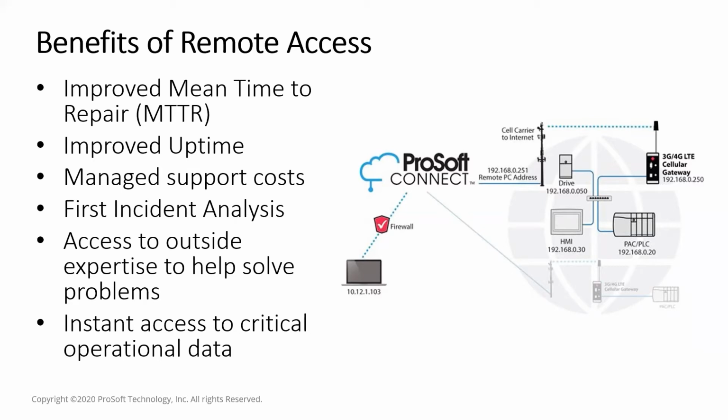So if you look at it, the key benefit to remote access is the improved mean time to repair, or MTTR. That then has an impact on the ability to improve your uptime, which means you're able to fix things quickly, so your uptime improves. You're able to manage your support costs, because now you don't have to pay for expertise to travel, and so forth. Better first incident analysis, so the ability to remotely diagnose a problem, then make the decision to say, okay, if you do need to go to site, then you're very well equipped to go to site and resolve that issue quickly and efficiently.